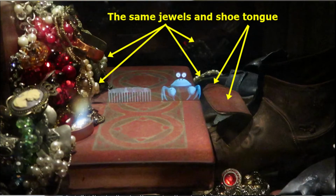Matter of fact, if you look carefully, you can see the reflection of all the items in front of the glass are identical. The tongue on the shoe, some of the jewels. So this is a really unique approach to Pepper's Ghost in that not only is the item reflected, in this case, the thing that you want to be animated or you want to be the ghost, the crab, but also some of the items he's interacting with are reflected. Quite unusual for a Pepper's Ghost.